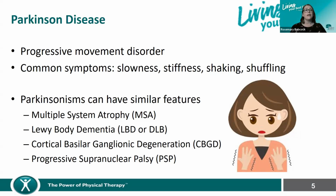Just want to note here that although Parkinson's disease is the most common movement disorder, there are a lot of other movement disorders out there that have some similarity to Parkinson's disease that I want to pay a little bit of attention to here. The ones I've listed are multiple; I can talk today, I promise. Multiple system atrophy often looks a lot like Parkinson's. It's a Parkinsonism, and often the features will be very similar to Parkinson's, but the medications generally do not have a good impact on MSA.